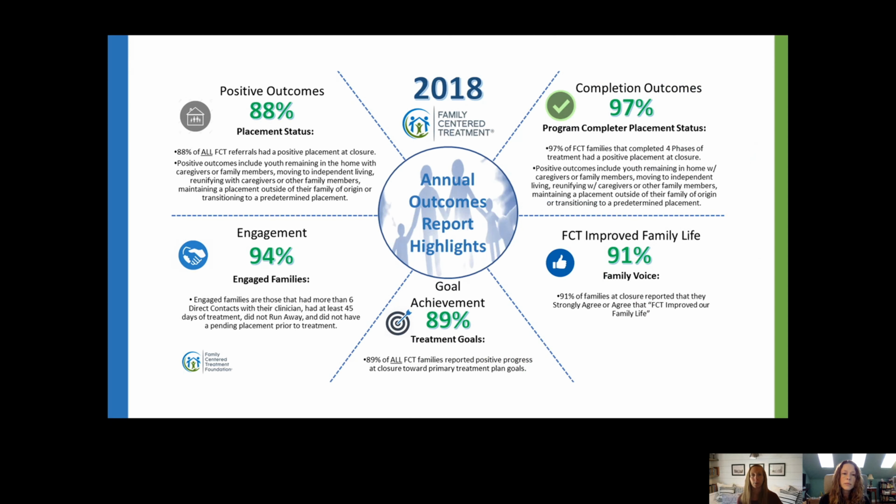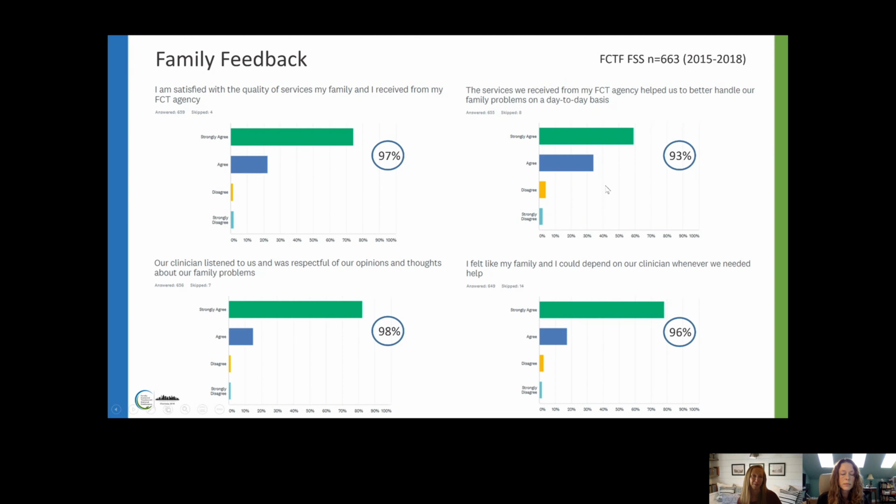Here's just a peek at our 2018 outcomes. It shows that for families who made it through all 4 phases of treatment, there was a 97% success rate. We ask families at the end of treatment, has FCT improved your family life? And 91% of our families are saying yes. And the other numbers are just speaking for themselves. It's one thing to say we have a great model and families like it. It's backed up by so much data, so much research, and we just want to keep that going.